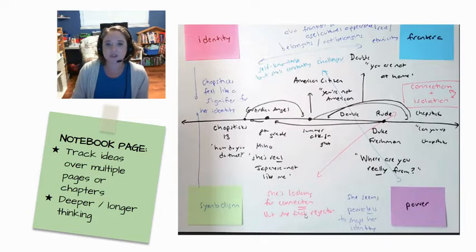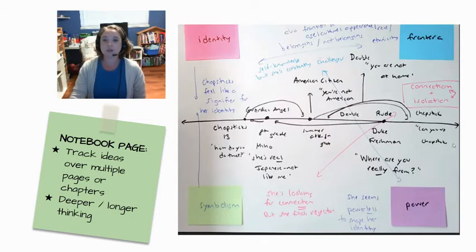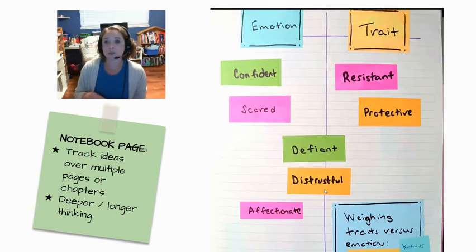So that leads us finally to the notebook page. The notebook page is a way to track your ideas over multiple pages or chapters. And so here I did sort of a timeline. In this story that I was reading, one of the tricky things was that it jumped around in time. And so I took all the parts and I put them in order. And then later I went back and added to my thinking with some colors. So a notebook page might be a place for drawing or adding graphs. Another way that you can use your notebook page is to take those sticky notes and organize them. So here I can again track my ideas over multiple pages and use my ideas for some deeper and longer thinking.